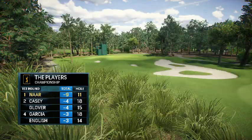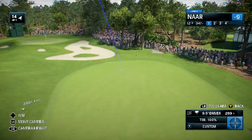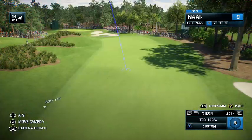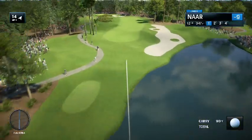Up now, hole number 12. It's a short one, 358 yard, par 4. This can catch you off guard. If you're in the middle of the fairway or the left side, you will have a blind second shot. So ideally, hit it down that right side of the fairway if you want to see the flag.